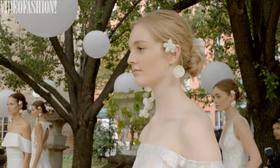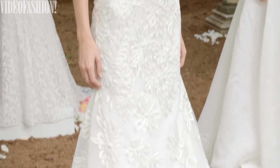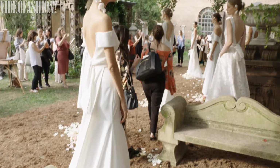She designs with the woman in mind. It's not crazy, it's not over the top, but it's beautiful, and it's just easy to wear. You're graceful, you're not encumbered by the dress on your wedding day, but you're very chic also. She really blends the perfect southern beautiful style with the epitome of chic, in my opinion.